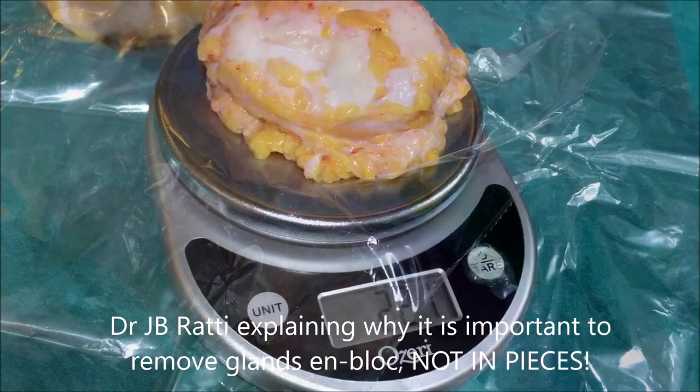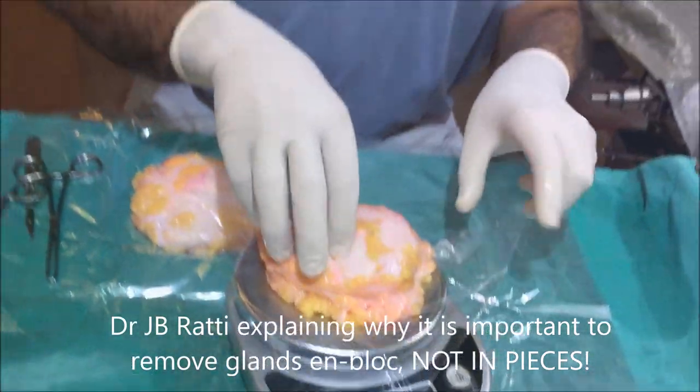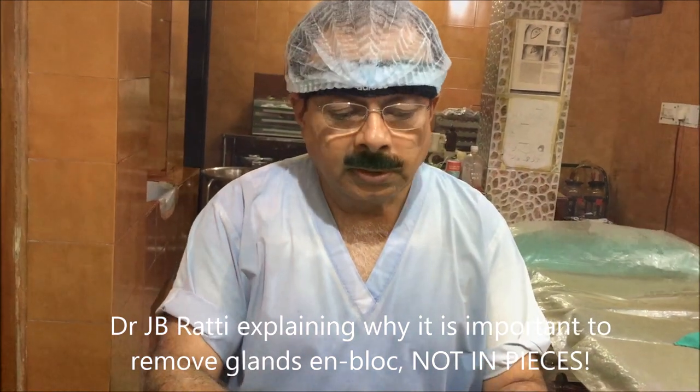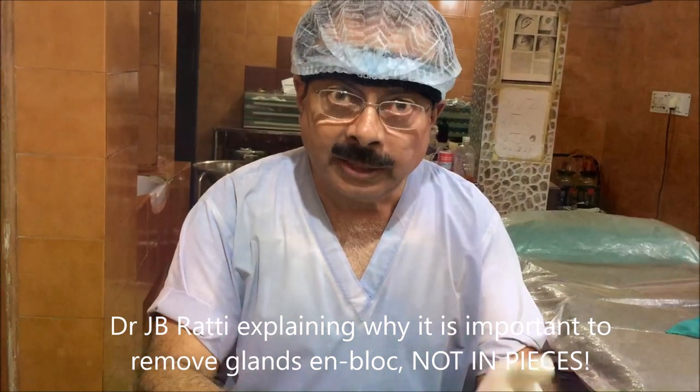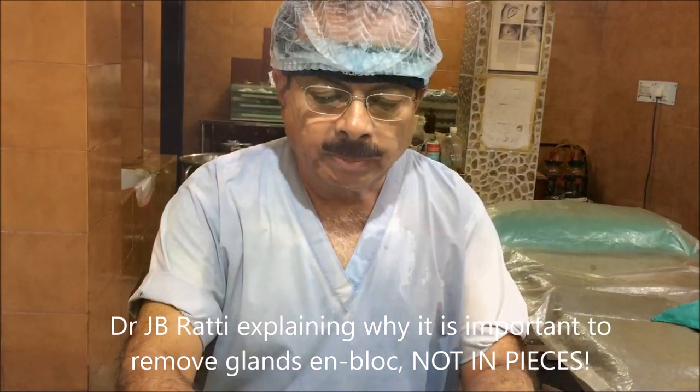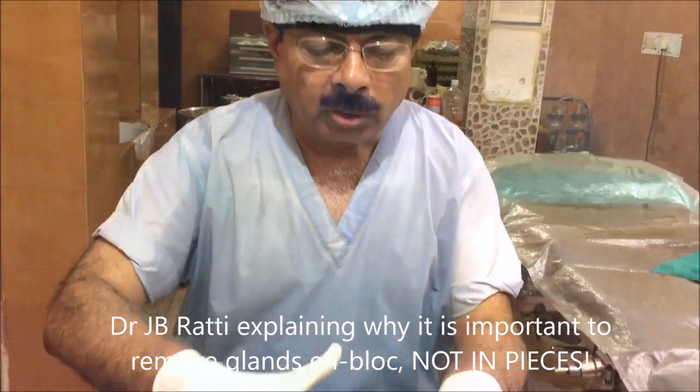221 grams is a very large size. The average which we take out is about 30 to 40 grams. So 220 is 5 times the normal size. So it's very big. And complete en bloc removal.